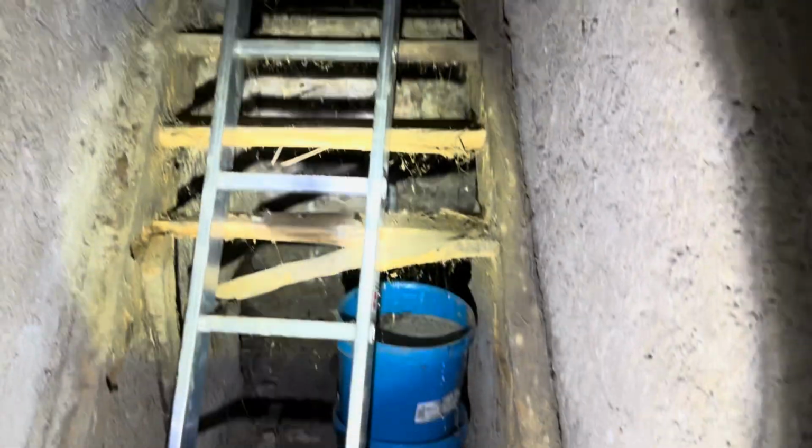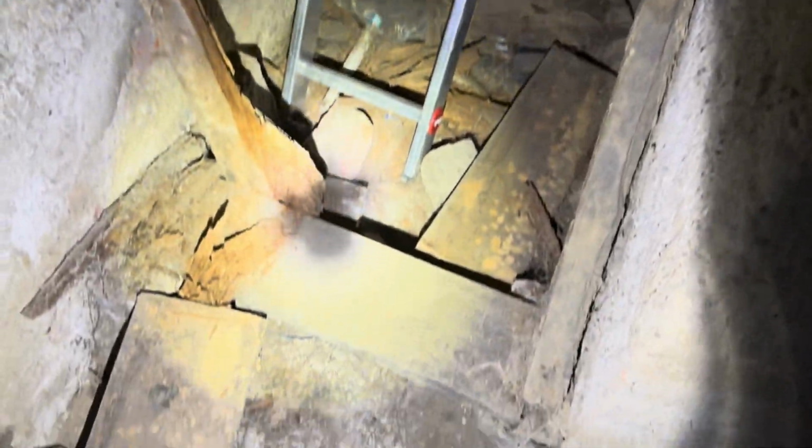And you can also see there some type of stairs, but they lead to nowhere. So let's check out. But look, these stairs are broken.